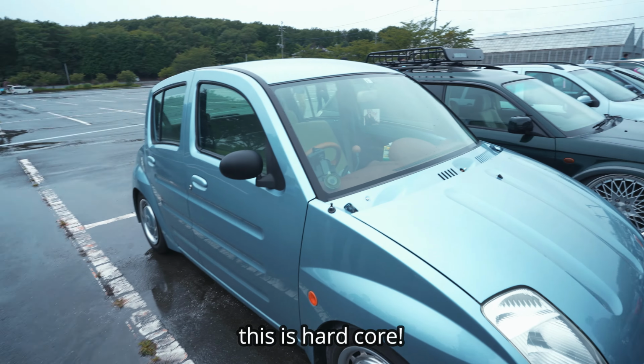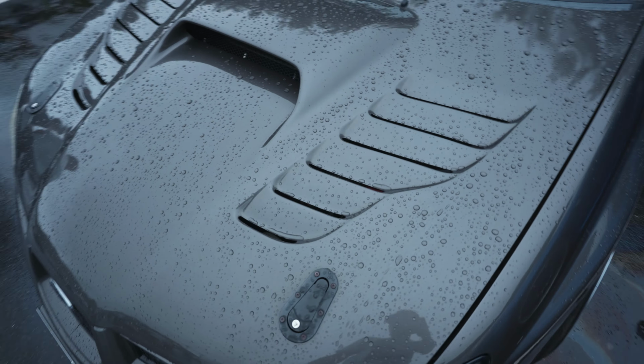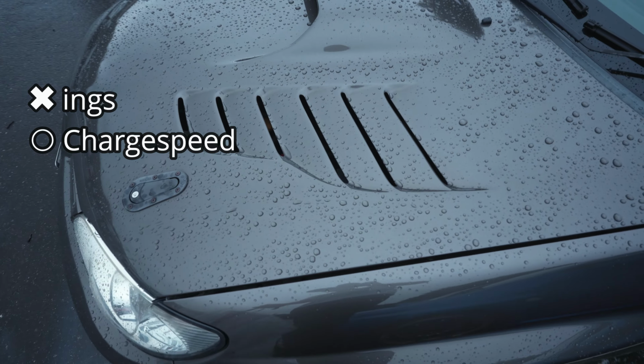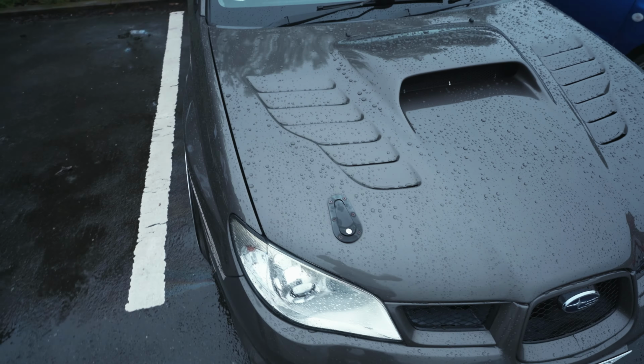I don't think I've seen this hood before. It kind of reminds me of Ings. Don't quote me on it. I'm not too sure, but maybe.